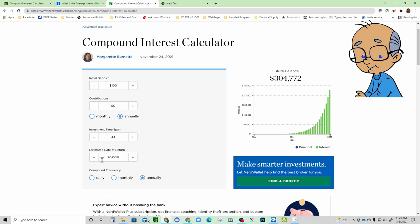What if on this $100 investment, what if you managed to get that 30% that sometimes happens? Let's see, where does it take us? There's 25, 28, 29, 30. If you could average 30% on your $100 gift on your 60th birthday, that's worth $10 million. That's why I'm so excited, because you have this time.